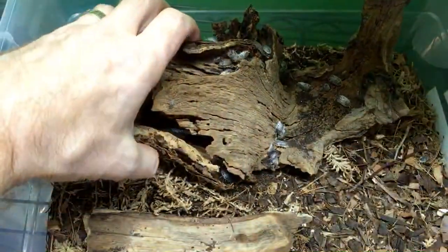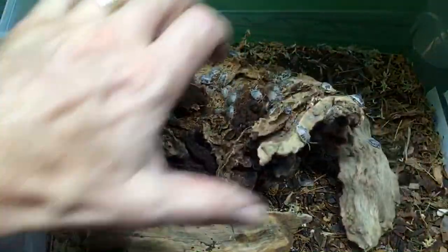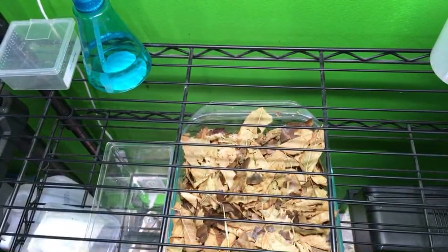You know what? That's kind of sticking out. I'm not going to close it like that. I'll end up damaging something. I think that's a little better. Okay, let me get some other isopods out. Get one of my milkback enclosures out.